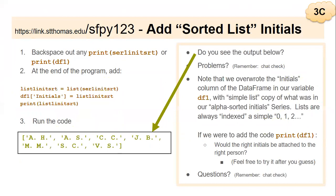No, that stands for initials sorted. The insert is actually when we do df1 bracket initials equals. Correct. Yes. df1 initials equals blah blah blah says create a new column initials and fill it in with the stuff on the right hand side of the equals.